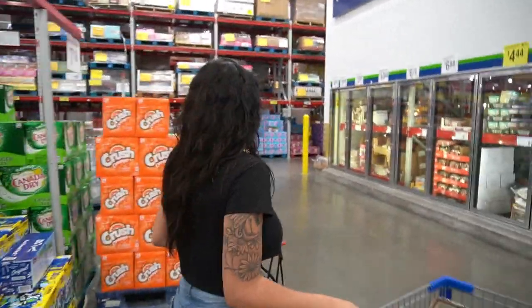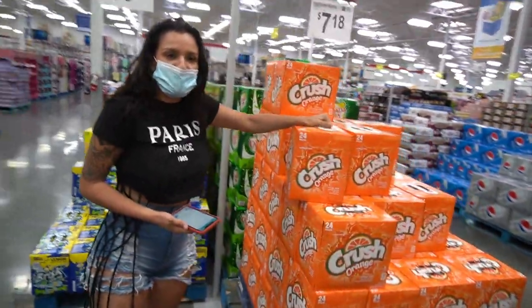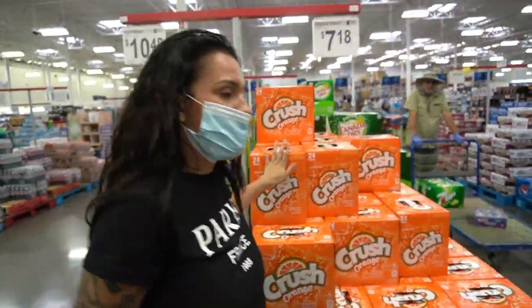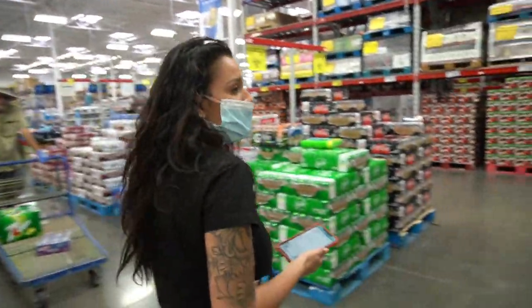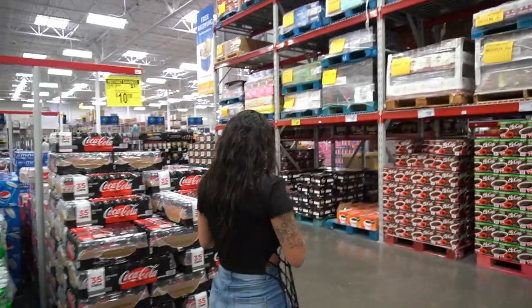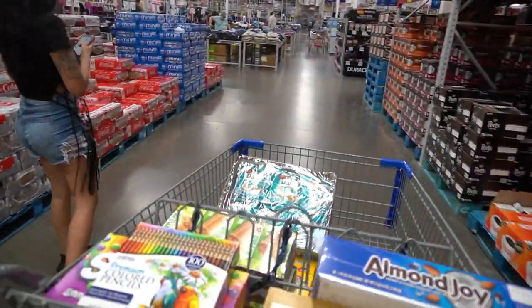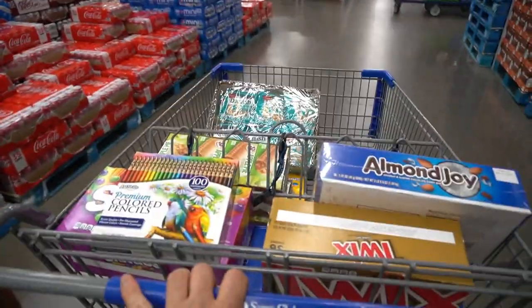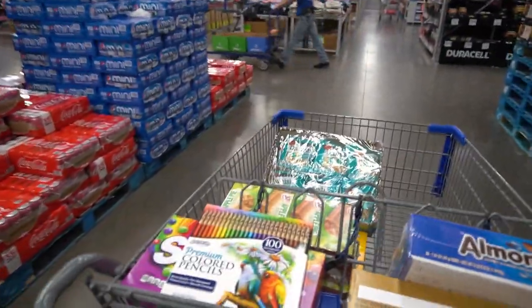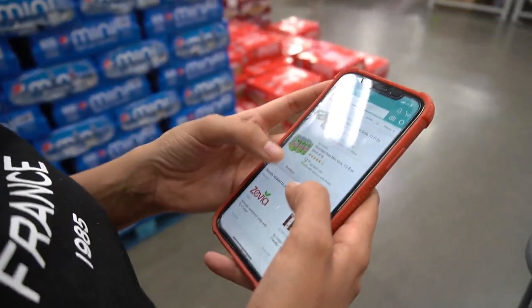And then look at this. What is this? This little crush thing. This does not work for me. I'm mad, you guys. I don't get what's going on. They don't even have it on Amazon. What the heck? What's going on with Sunkist, you guys?